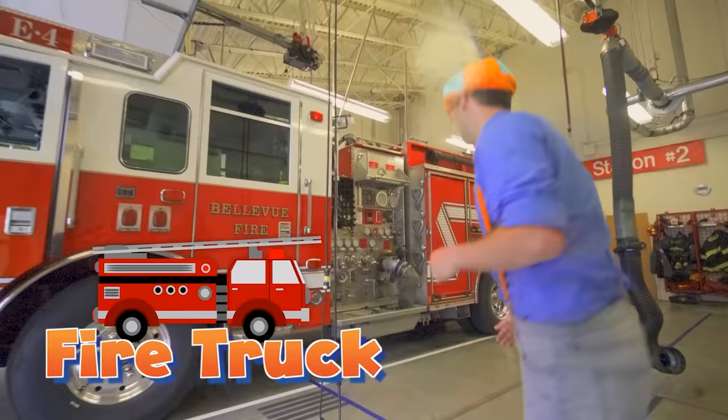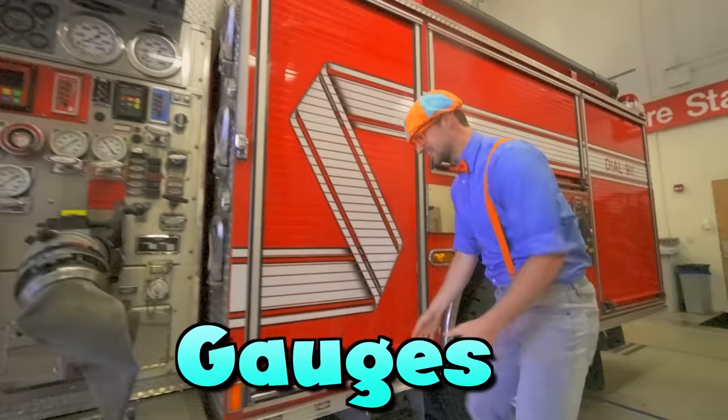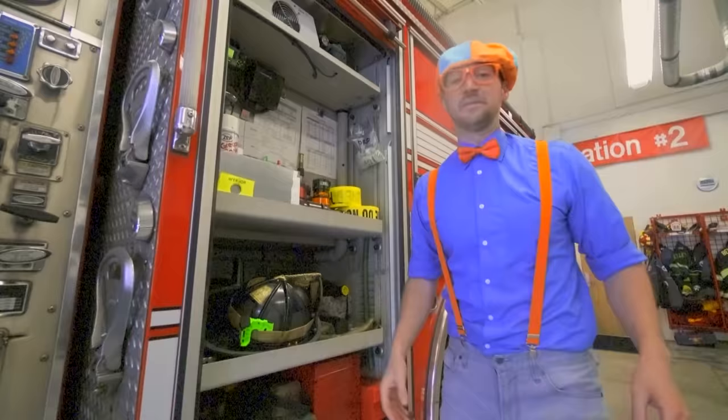Ooh. Wow, look at all these gauges. Huh, so interesting. Hey, look. It's a compartment with a lot of cool things in it. All right, let's go look at the fire station. Come on.